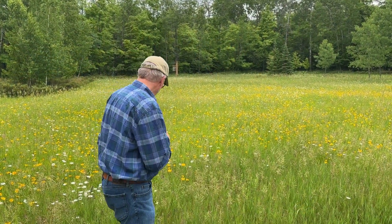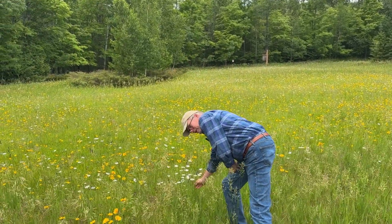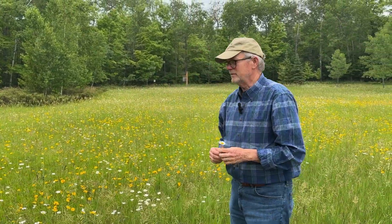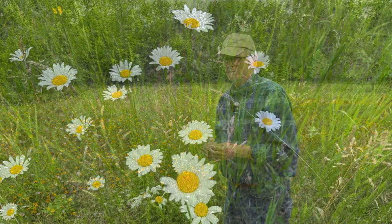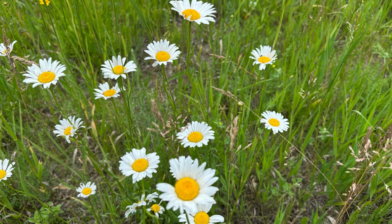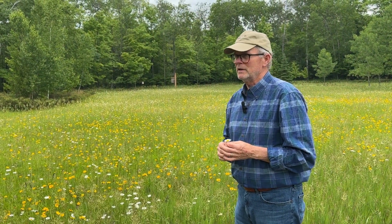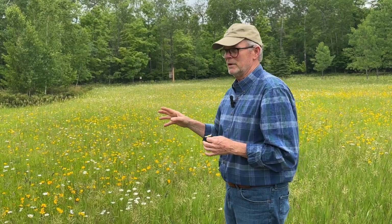And they combine with a plant that's not native here. I wouldn't consider it invasive. It's kind of just one of those garden weeds that I pull from my landscape, but here we just let it go. But oxeye daisy combines very nicely with the lance-leaf coreopsis. So this is one of those prairie type plants. We don't have true prairies in northern Door County, but there were some areas even before settlement where some of those kinds of plants grew.